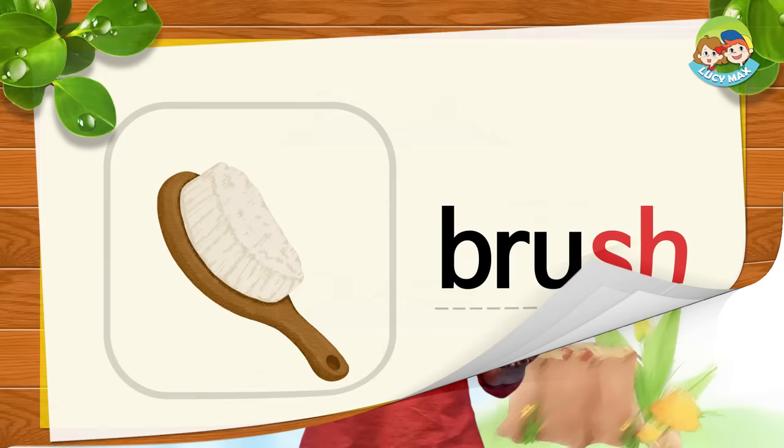T and H together makes two kinds of sounds. One is the sound V. The other is the sound th. In this lesson, we will learn words with the sound V. Say it with me. V. Good. Let's see some words with the sound V.